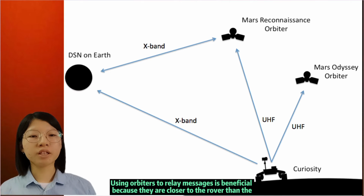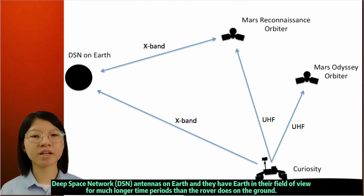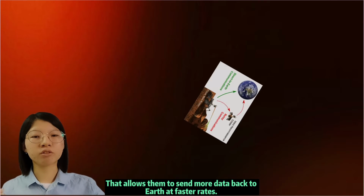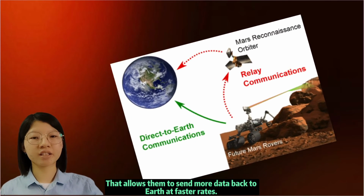Using orbiters to relay messages is beneficial because they are closer to the rover than the deep space network antenna on Earth, and they have Earth in their field of view for a much longer time period than the rover does on the ground. They allow the rover to send more data back to Earth at a faster rate.